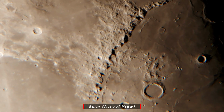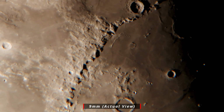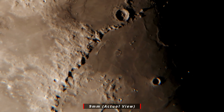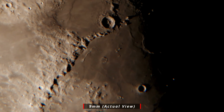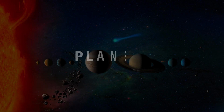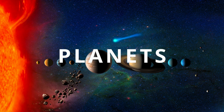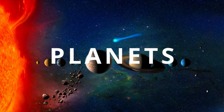Here is a close view of the Moon using a 9 mm eyepiece. Planets. Similar to the Moon, planets can also be stacked and processed to get great details on them.